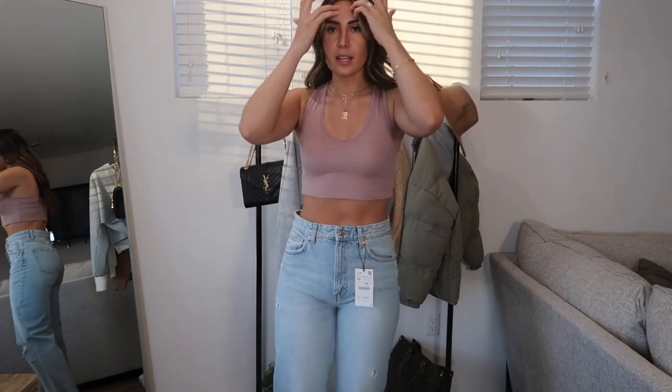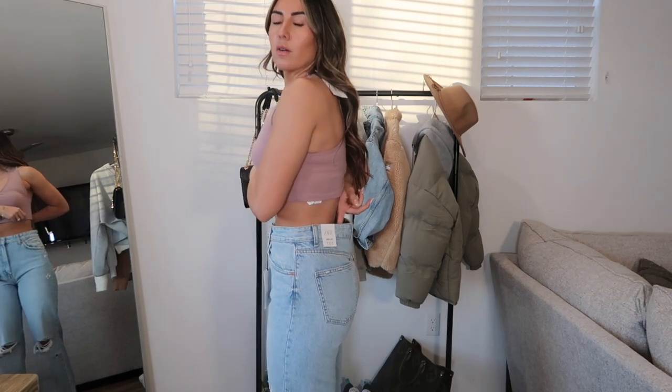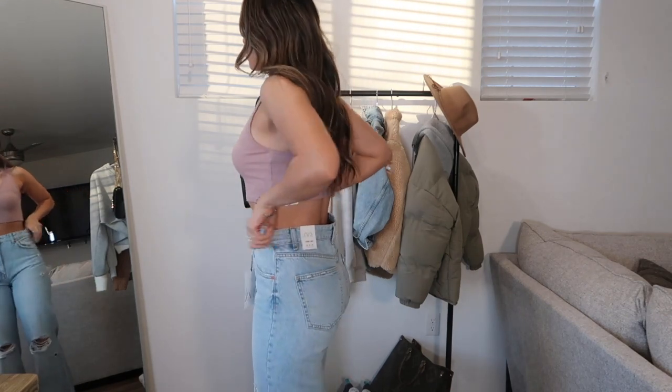All right, so these jeans. I've been wanting jeans like this. It's really hard for me to fit into Zara jeans. I sized up to a size 10 just because I do have more muscular thighs and stuff, but this is not okay. So I don't know what to do, like if I should get it tailored. And also I just feel like my butt doesn't look very good in these because it's no stretch, but these are such a freaking vibe.